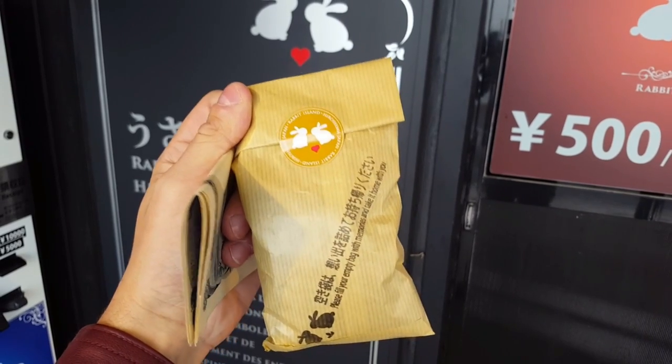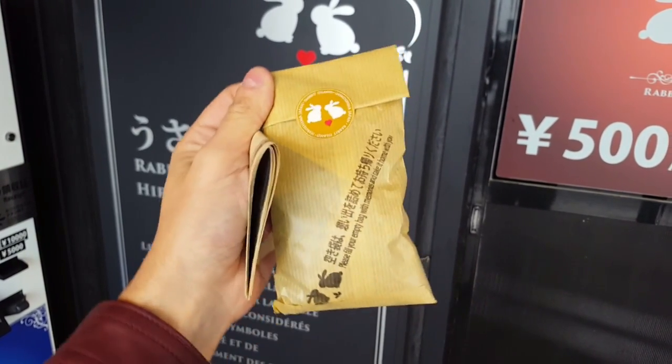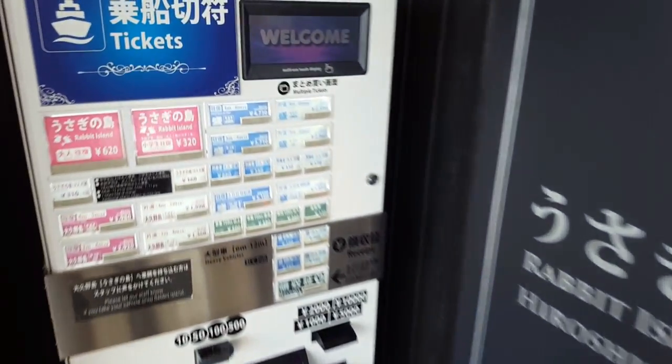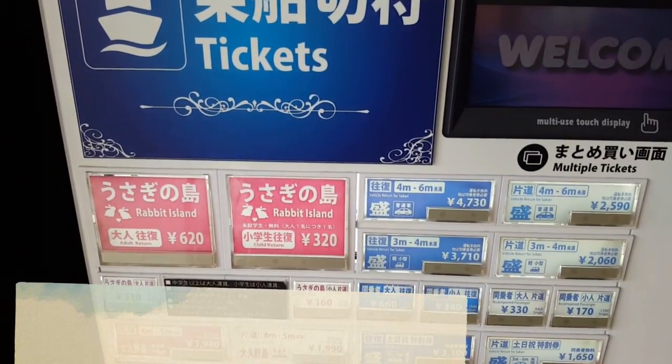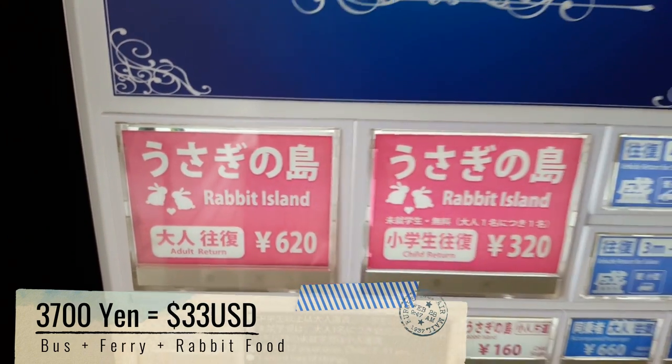Okay, this is the actual rabbit food. I'm not sure what's inside, but we'll find out later. Or more accurately, the rabbits will find out. And here's the ticket machine. So 620 yen return to Rabbit Island or Okunoshima.